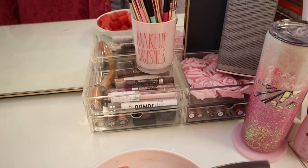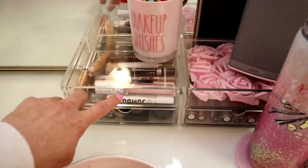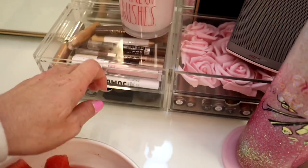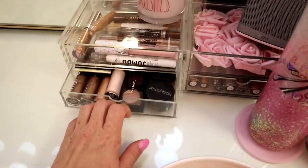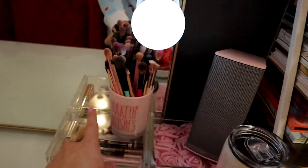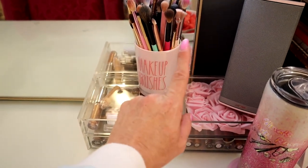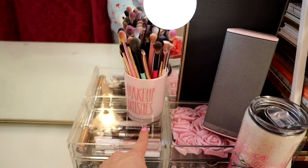But I have more of these Container Store little two-drawer acrylic drawer systems. So I just have a random variety of items that are just easily accessible here up on top of my vanity. I do have these makeup brushes. These are mostly eye brushes. And this one I just recently picked up for $4.99 at, I think it was TJ Maxx. I even hauled it. So it just says makeup brushes in hot pink.